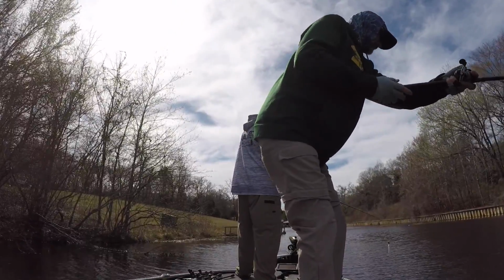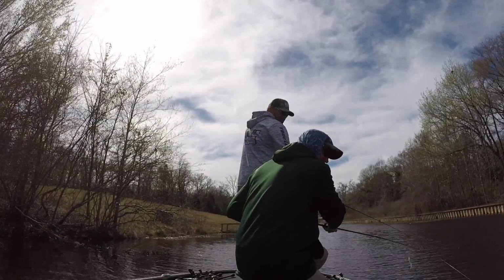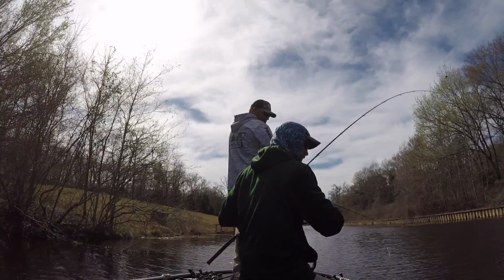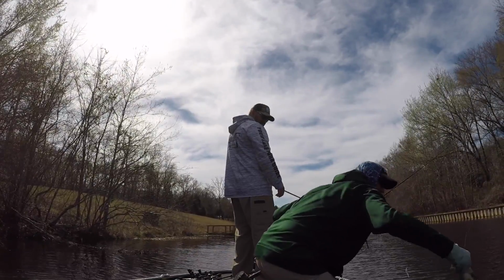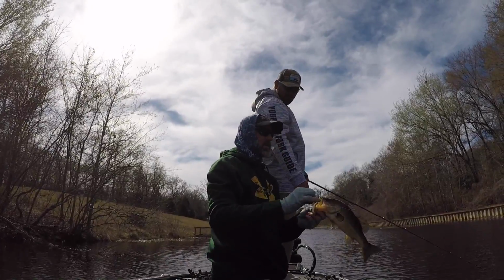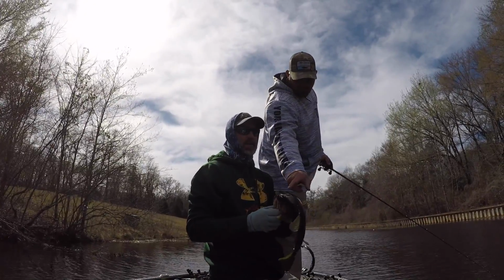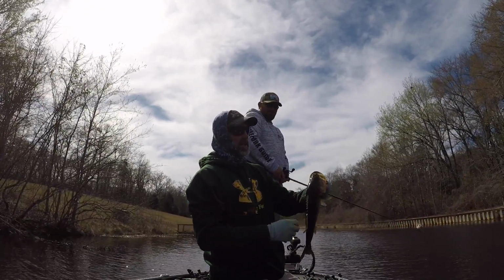Look how skinny he is. He's a mean fish. He's been eating at Mike's house. I don't want to swing it because I don't know how well he's hooked. Land it, Mike. It's a mean fish. Old skinny head. Look at that black dot right on his head. Look right there, that's a little tattoo, a Billy Lawson tattoo.